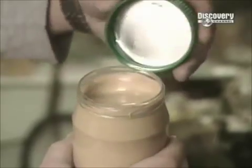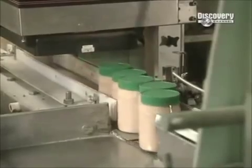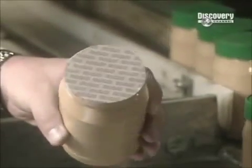Once the jars are filled with peanut butter, they go through the capping machine. The caps have an aluminium seal inside. As the caps pass through a heat machine, the seal drops down and adheres to the top of the jar, creating an airtight seal.